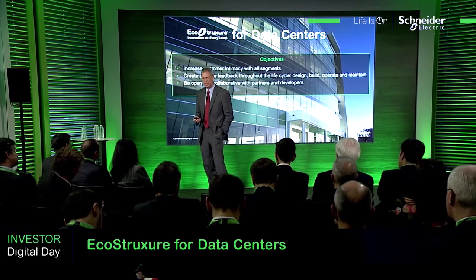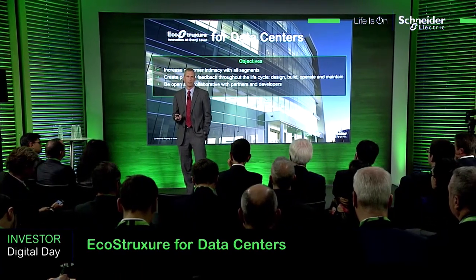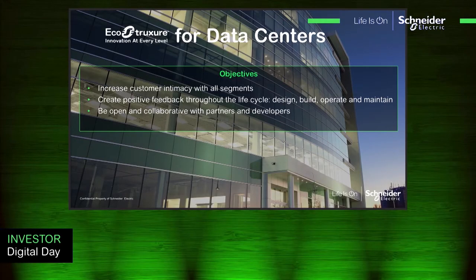So this is the backdrop that we have, and this is really what EcoStruxure for data centers is about. And what we think it's going to need is increased customer intimacy with all of our segments, whether it's the internet giants who we deal with, our co-location customers that we deal with, or even our enterprises. All of them are dealing with or having to meet this challenge.